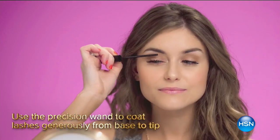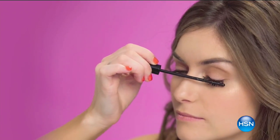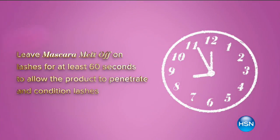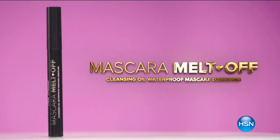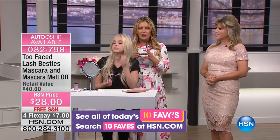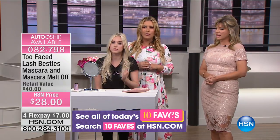It's shaped like a teeny tiny mascara wand, and you put it on top of the mascara that you put on earlier that morning. You coat the bottom and the top really quickly. You leave it on for that one minute and just glide it off of your face. It ends up right there on the cotton and not on your lashes. And it's a treatment for your lashes. Think about it, we condition our hair. Why wouldn't you condition your lashes as well? Now you can. You put the Better Than Sex mascara on in the morning, and then at night your mascara melt-off and conditioning your lashes for bedtime.